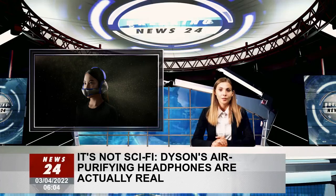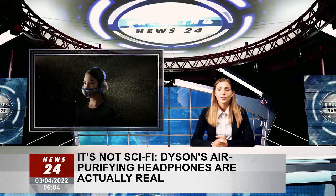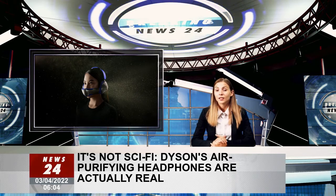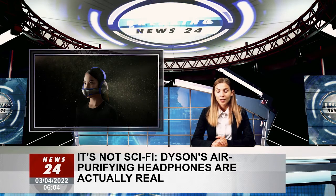Dyson's new Zone air-purifying headphones look like something you'd expect to see in a dystopian sci-fi movie, maybe even on the head of a Batman villain. But the company says it's actually a real device you'll be able to buy sometime this fall.